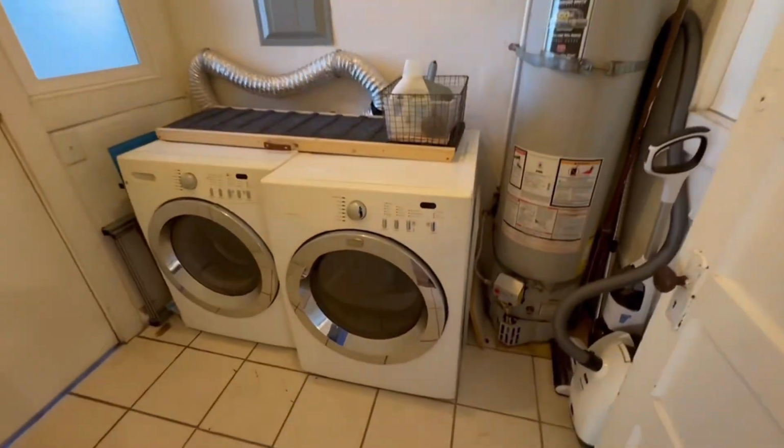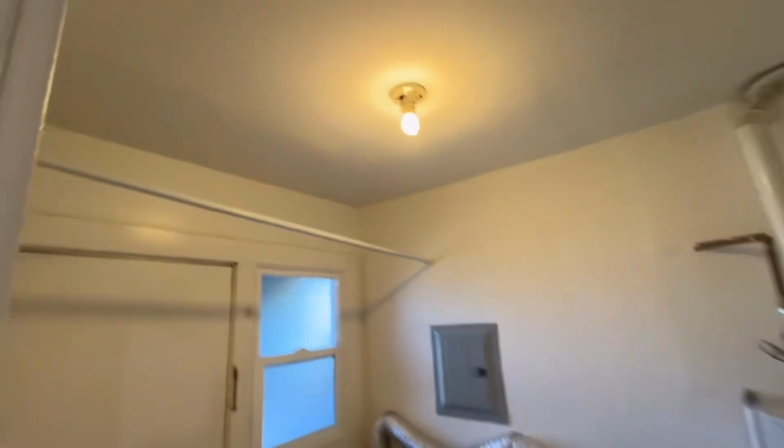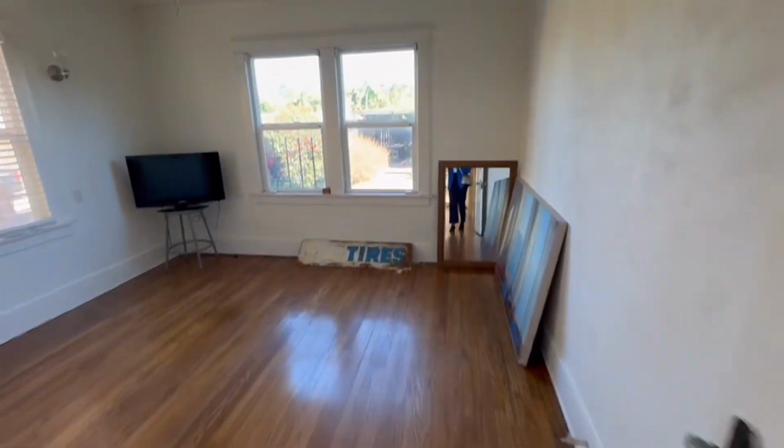Coming out of the bathroom into your washroom, we have your front-loading washer dryer here and lots of storage space opportunity once again with these tall ceilings. This is also the entrance to the backyard, but we'll go back there in a sec.